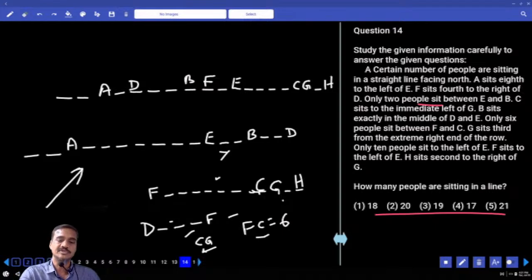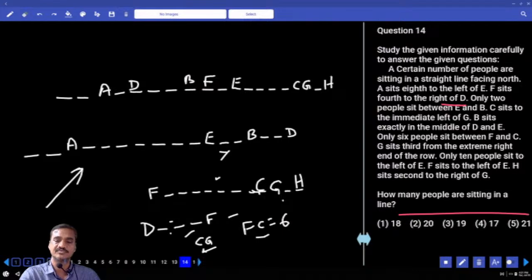Now as of now 17 persons were there. If you consider this D and F, how many more people will come? 4 more. 17 plus 4, 21. Again between F and C there are 6: 1, 2, 3, 4, 5, 6, not possible. C cannot be to the left or right hand side.